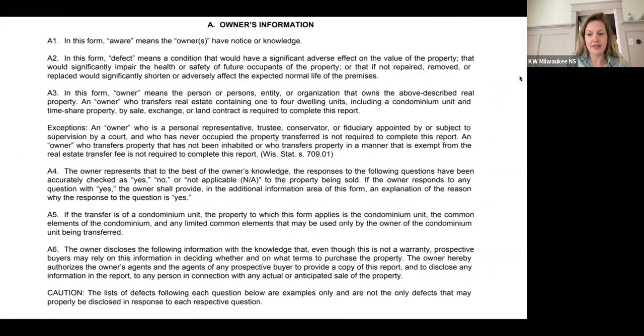All right, moving on. We're continuing on to the first page of the condition report. This is information for the owner. So when you're having them fill this out, please make sure they read the first page. It will give instructions and definitions of terms that you'll find in the report, and this will guide you on how to fill it out. So we'll go over this.